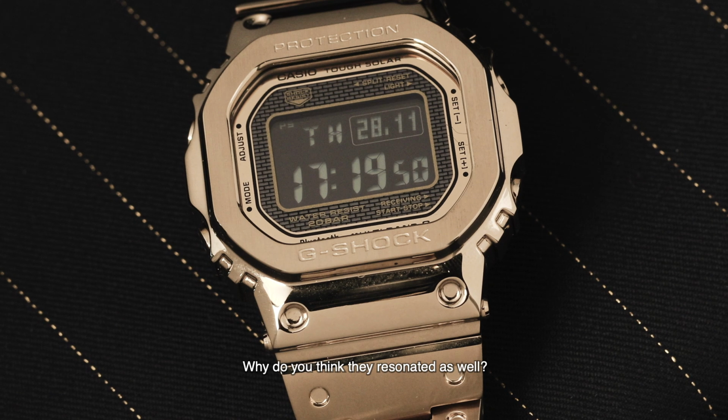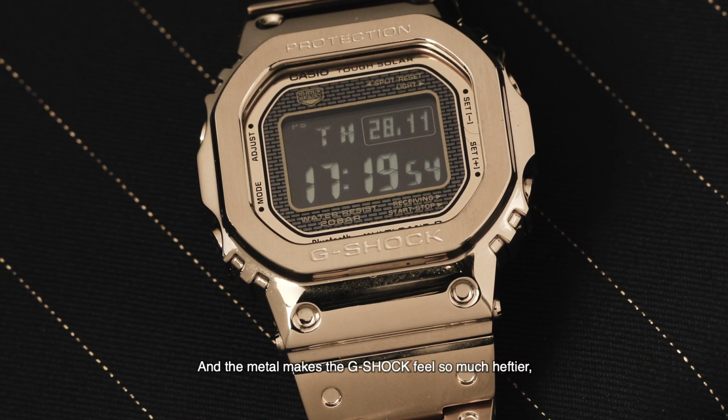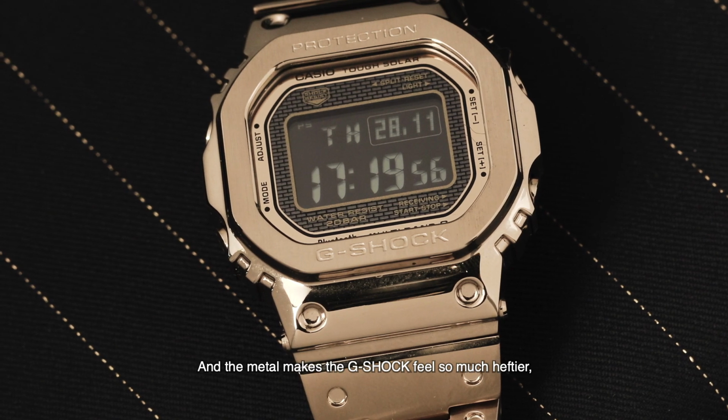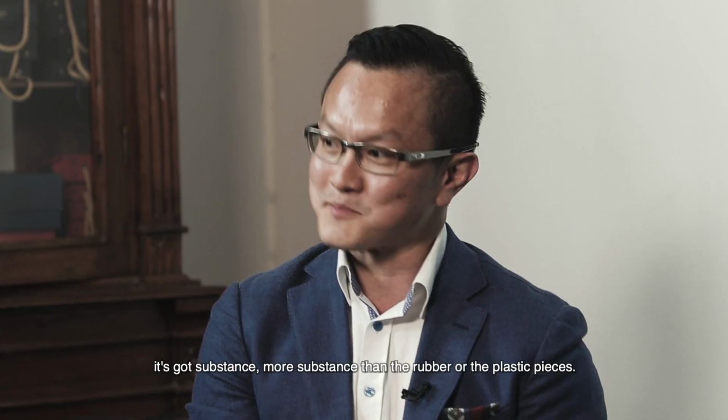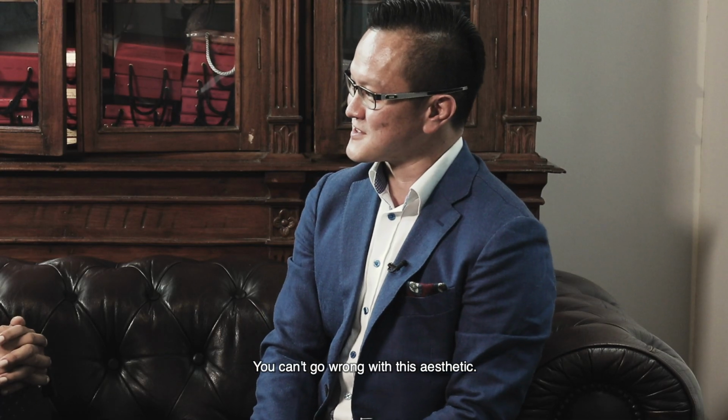Why do you think they've resonated as well? These are boys' favorites, right? And the metal makes the G-Shock feel so much heftier. It's got substance, more substance than the rubber or the plastic pieces. You can't go wrong with this aesthetic.